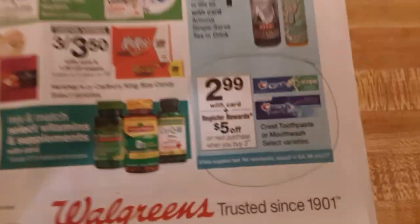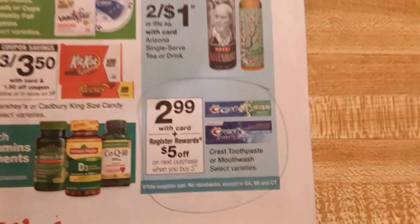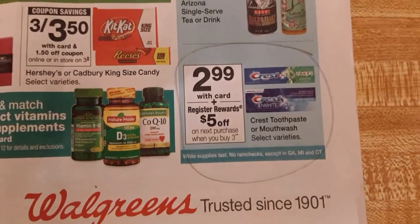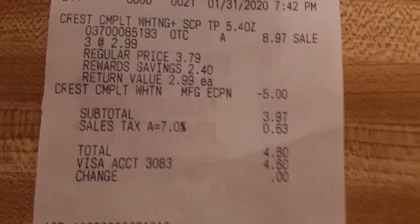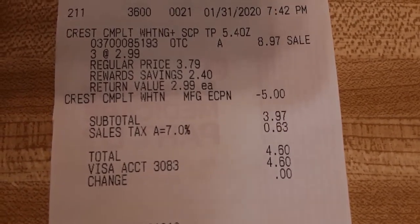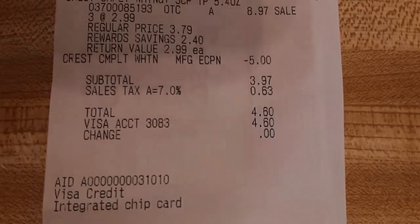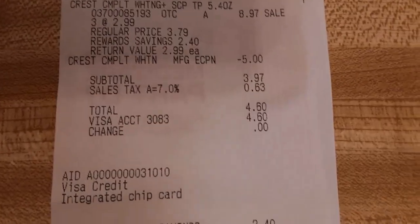And what I mean by free is that in this promotion they are currently running at $2.99 with card, so that would be just shy of $9 for the 3 tubes, $8.97. You would also get $5 back in registered rewards when you purchase 3. Now in the app there is a digital coupon for $5 off. I believe it's $5 off the purchase of 2, if I remember correctly. It may have been $5 off the purchase of 3. But anyhow, so $8.97 minus the $5 coupon brings the subtotal to $3.97 plus the tax of $4.60, and then you get $5 back in registered rewards. There you go. It's a moneymaker by 40 cents, at least with my tax rate.